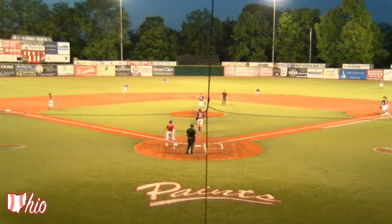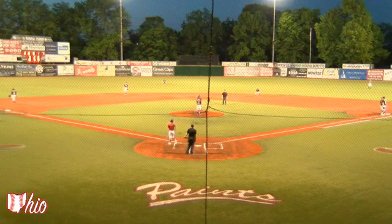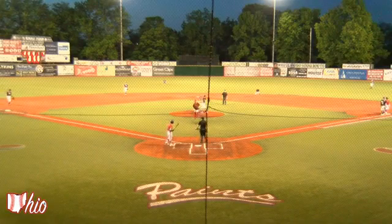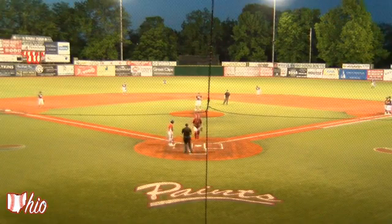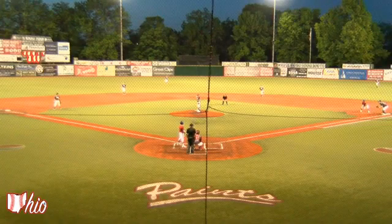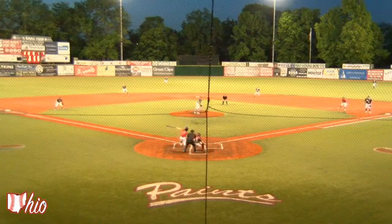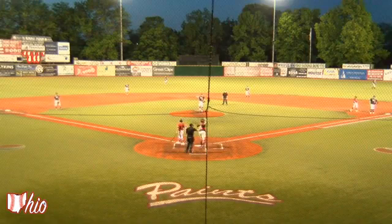Time's been called on the field. Jordan's going to go out and talk to Jay, settle him down a little bit. Say, hey, we're trying to do something here. Let's do this. So everybody's going to reset. Runner takes it very modestly. That's not even modest. That's short. Jay doesn't look over. He goes straight home. Swing and a miss. Strike one.